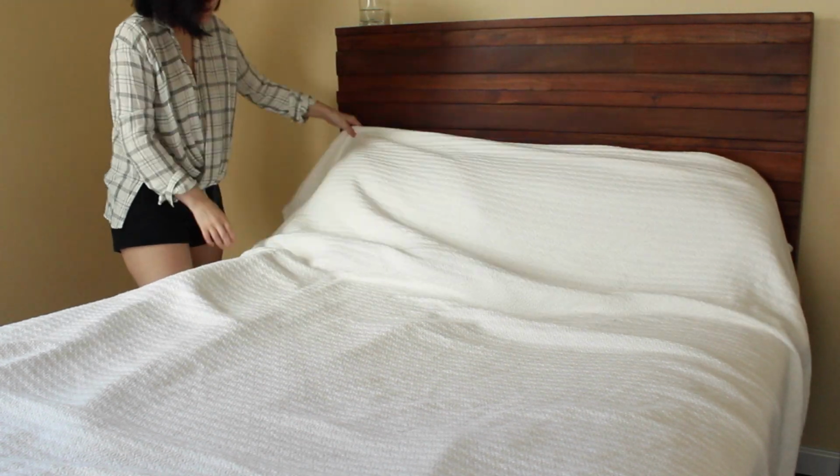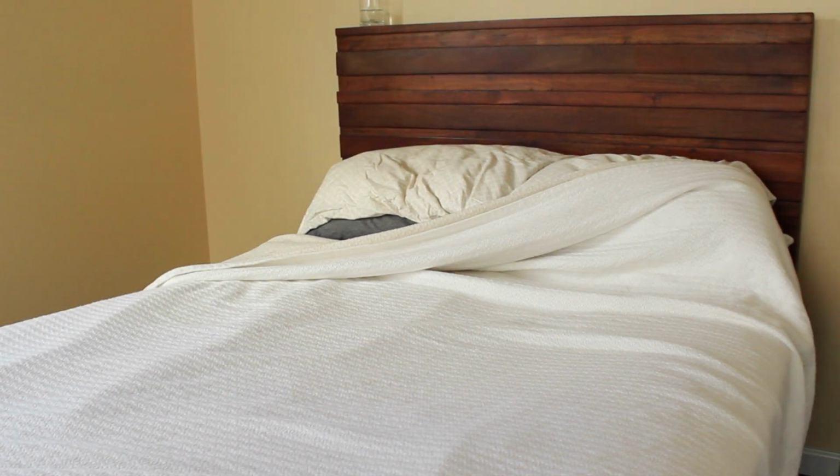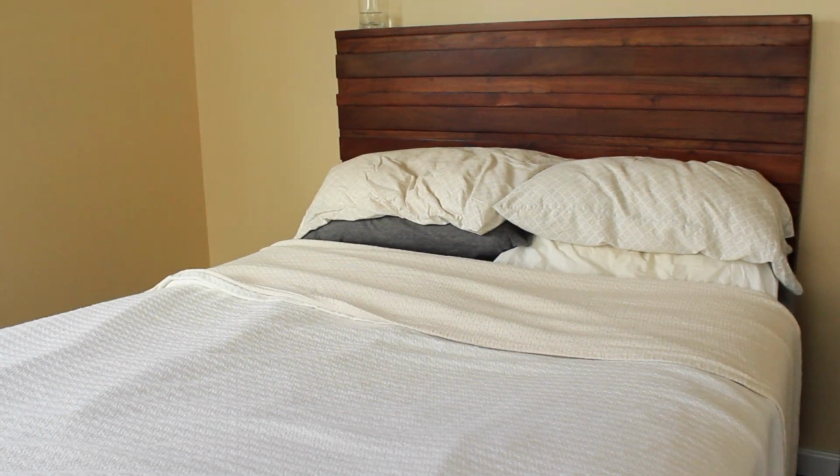I try to make my bed every morning unless it's a crappy day out and I know I'm going to be spending a lot of time in my bed. But other than that, if I'm getting work done, etc., I have a good excuse to make my bed every morning because it's my backdrop. So if I'm filming a video, I'm making the bed.